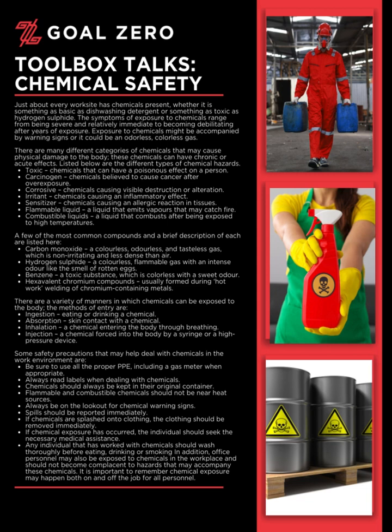Irritant - chemicals causing an inflammatory effect. Sensitizer - chemicals causing an allergic reaction in tissues. Flammable liquid - a liquid that emits vapors that may catch fire. Combustible liquids - a liquid that combusts after being exposed to high temperatures. A few of the most common compounds and a brief description of each are listed here.